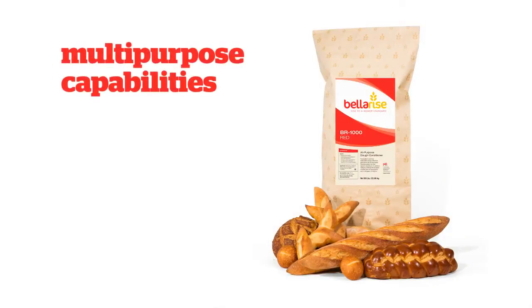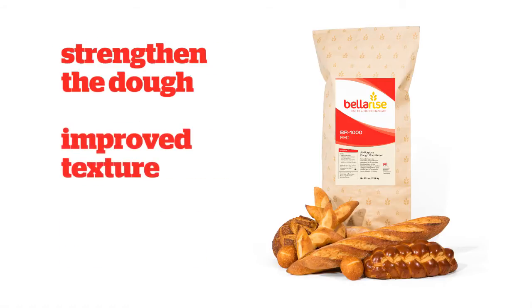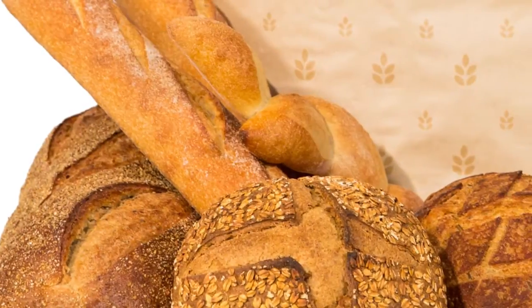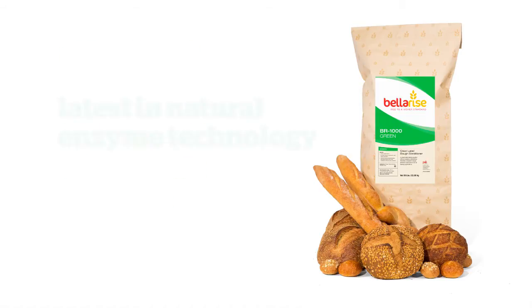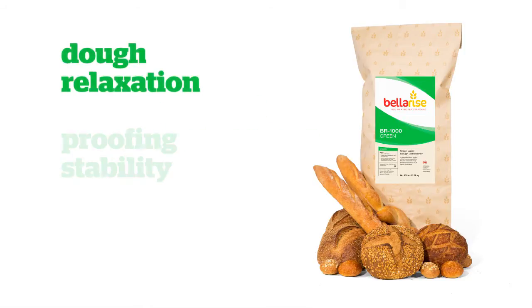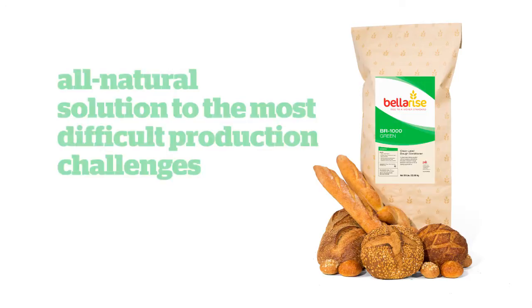Our first and most versatile product on the market is Bellarise Red. With multi-purpose capabilities across many baking applications and in all production conditions, Bellarise Red strengthens the dough, providing improved texture and extended freshness across a multitude of baking applications. In developing our second line of dough conditioners, Bellarise Green, we wanted to provide bakers with an all-natural and all-purpose clean label solution. Using the latest in natural enzyme technology, Bellarise Green provides dough relaxation, proofing stability, and outstanding oven spray, all the while providing a clean ingredient declaration. Bellarise Green dough conditioners are an all-natural solution to the most difficult production challenges.